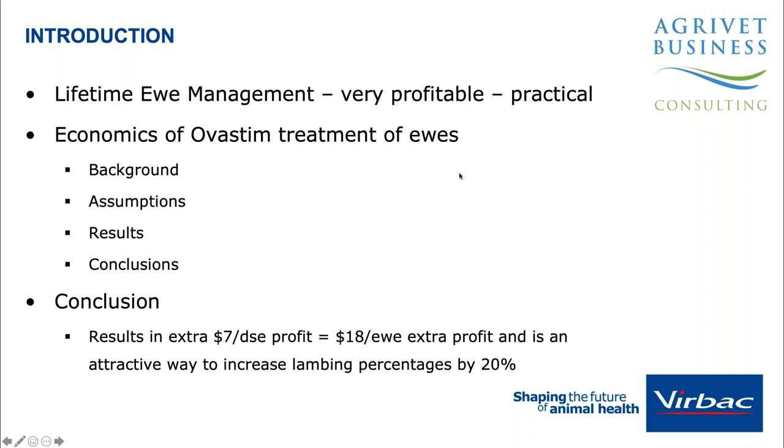To cut to the chase tonight, the key result is that treating ewes with Ovastim at a cost of about $3 a ewe results in $7 per DSE profit, or $18 extra profit per ewe. It's an attractive way to increase lambing percentages by 20%. There are a number of ways that you can increase lambing percentage, and there's nothing to stop you from using them all, but this gives you a very good return for relatively low input and relatively low labour, an easy step to put in place to get more lambs.